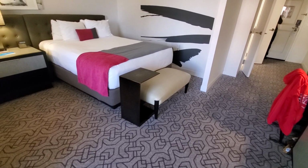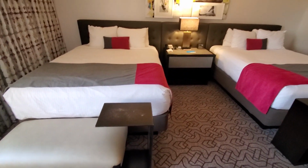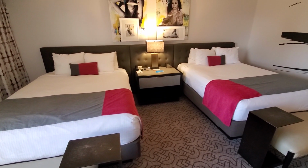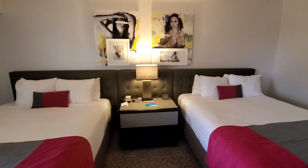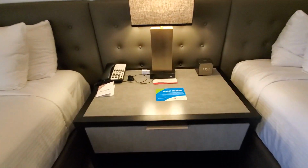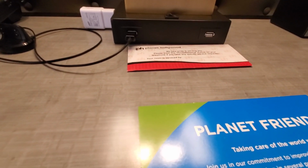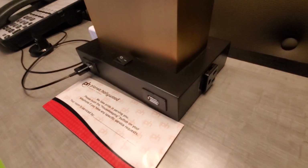Benches on each bed with a small table to eat. This room happens to have 2 queen beds. Nice artwork. You've also got USB plugs so you can plug in your devices. And on either side of the lamp, you've got outlets.